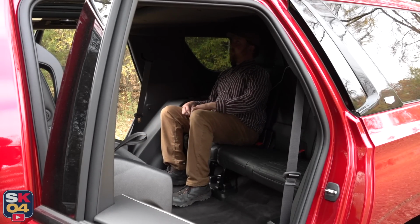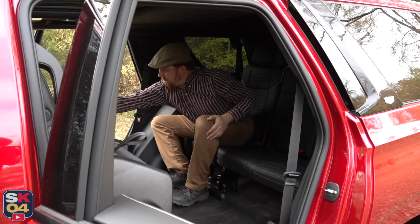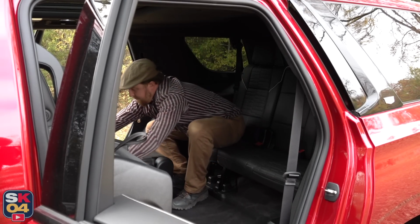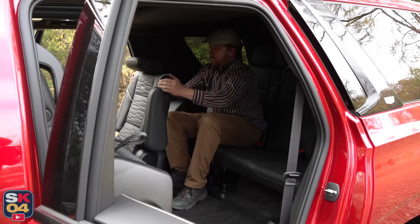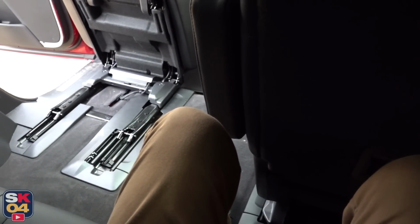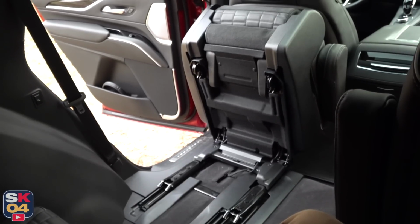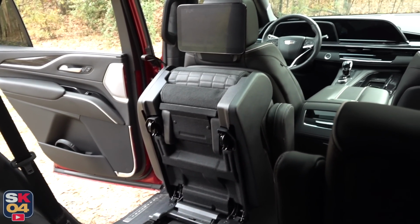The third row was honestly one of the biggest drawbacks of the previous generation Escalade. With all of the additional legroom and improved seat positioning of the seat itself, I can sit in the third row with no issue and still be relatively comfortable. This is a huge improvement, to say the least. It's definitely easier to access the third row too.